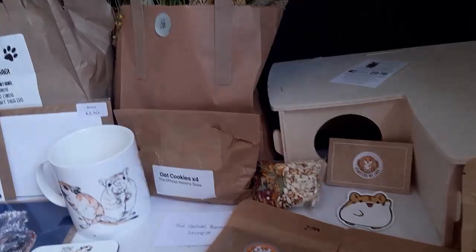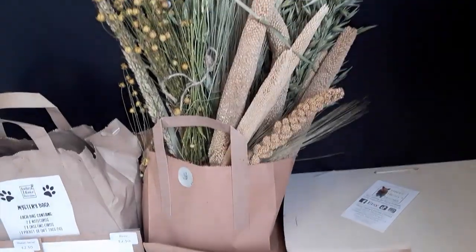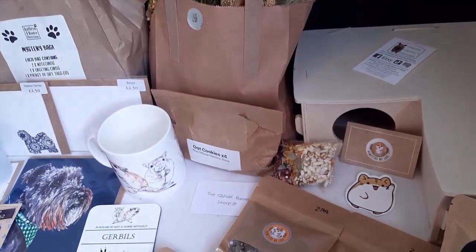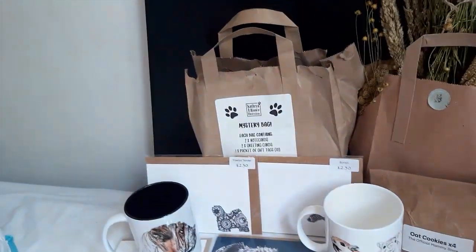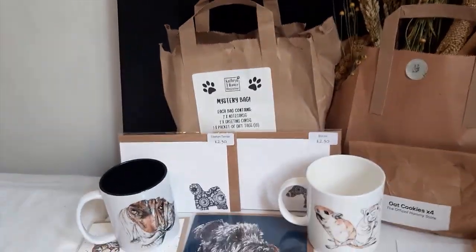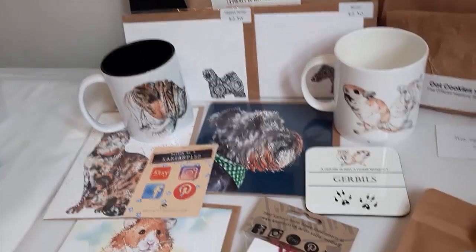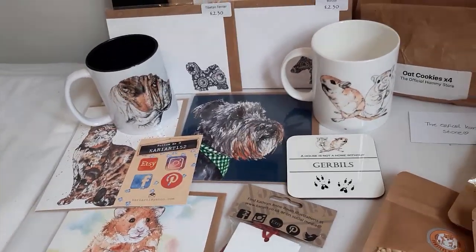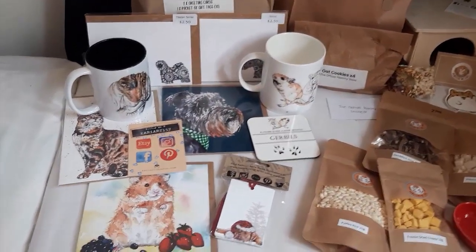And then I got these oat cookies for the rabbits and these sprays for the rodents. That was from the official Hammy store. And then from Catherine Rose Illustrations, I got a mystery bag that had the bulldog mug, the two cards there, the terrier card and the cat card. My boyfriend just came in, I was like, guess what? Freeze-dried chicken.